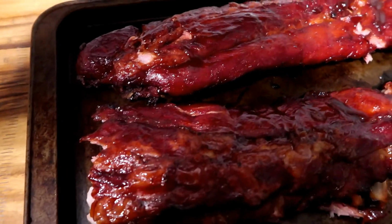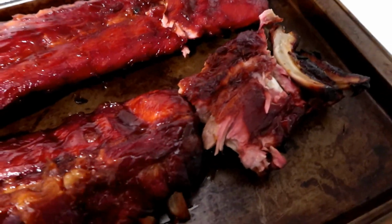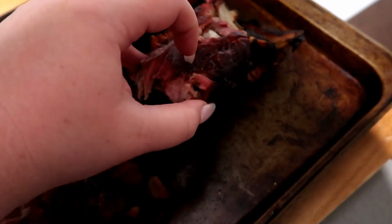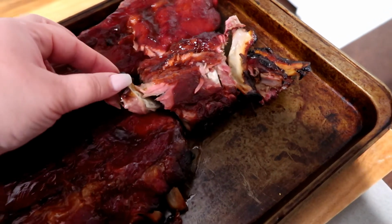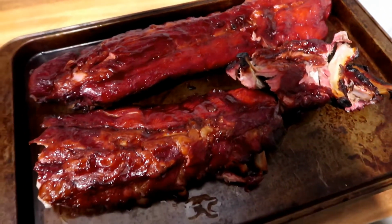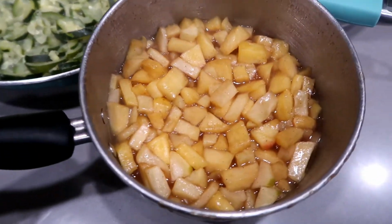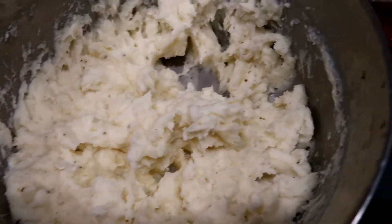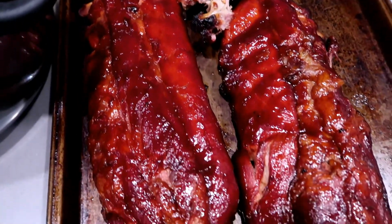Here is the finished product. They look absolutely amazing. They're so tender. They're just falling off the bone. Can't wait to eat them. Sauteed zucchini, homemade cinnamon brown sugar apples, loaded mashed potatoes, and John's beautiful racks of ribs.